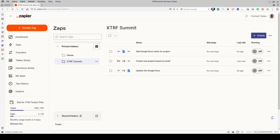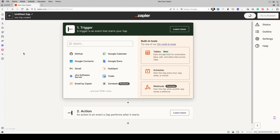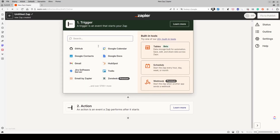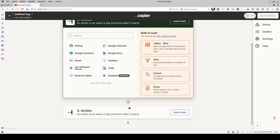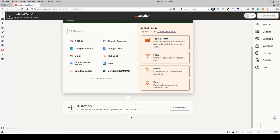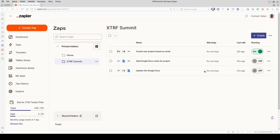After you log in to Zapier, you'll be welcomed with a screen similar to this one. It allows you to create new integrations, called Zaps. Every Zap has the same structure. It starts with a trigger, like a new email was received or a new project was created in XTRF, followed by one or multiple actions. Let's see what it can do.